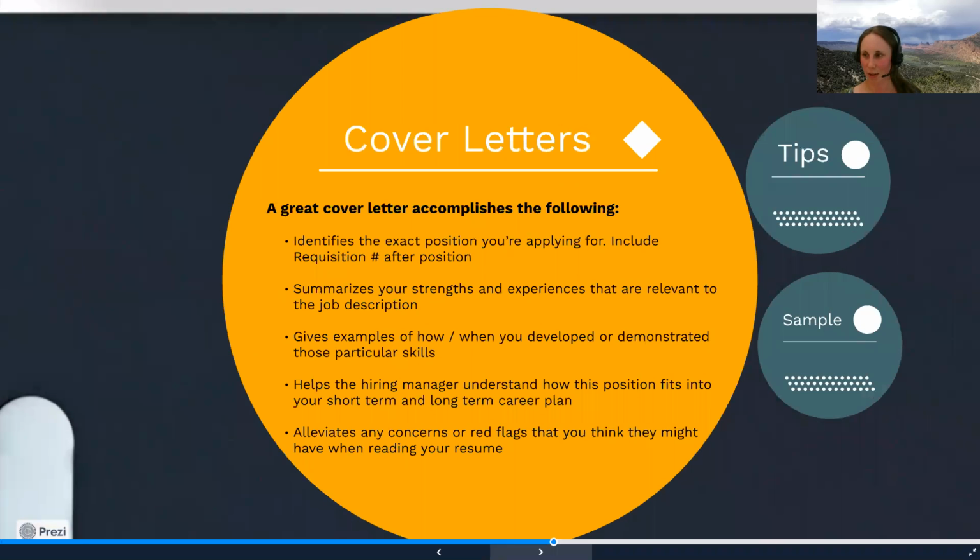All right, now on to cover letters. So along with the resume information we have in those guidebooks, we also have sample cover letters and information about how to write a strong cover letter. So a cover letter is another marketing document that you'll be using to demonstrate your experiences in greater detail.